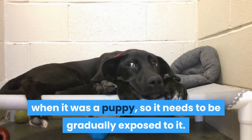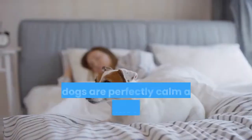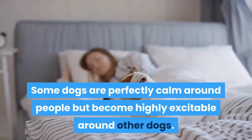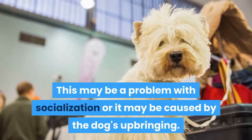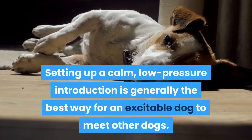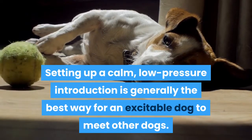Introduce your excitable dog to other dogs. Some dogs are perfectly calm around people but become highly excitable around other dogs. This may be a problem with socialization or it may be caused by the dog's upbringing. Setting up a calm, low-pressure introduction is generally the best way for an excitable dog to meet other dogs.